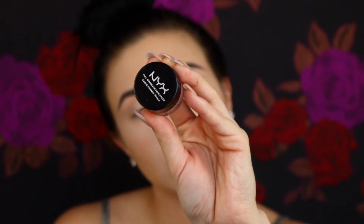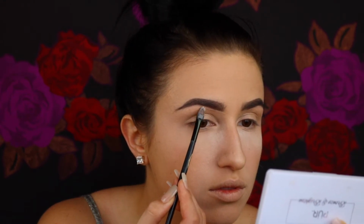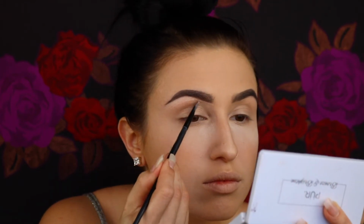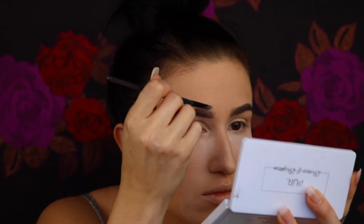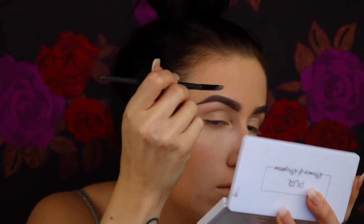So you don't have to do this part, but I do like a very clean, sharp looking brow. So I'm taking my full coverage concealer pot by NYX in the shade Fair, and this is just a flat synthetic concealer brush. I run it up on the bottom of my brow in a line, and then I also go on the top just to make sure that everything is clean, and if I messed up, I can just cover it up with the concealer.